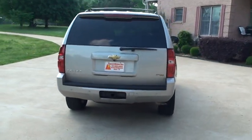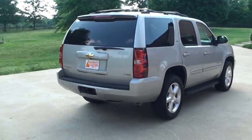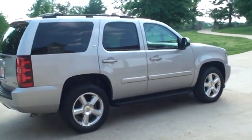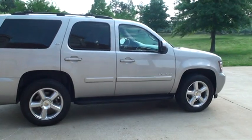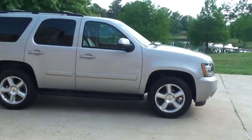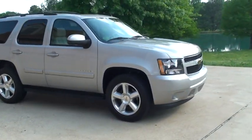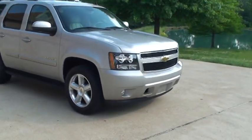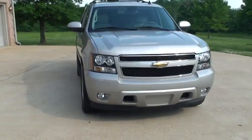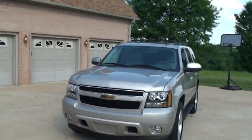Got the tow package, backup sensor, backup camera, running boards. It's got the navigation system, DVD player, wireless headset, sunroof. Got the fog lights. Beautiful pewter in color with the light gray interior.